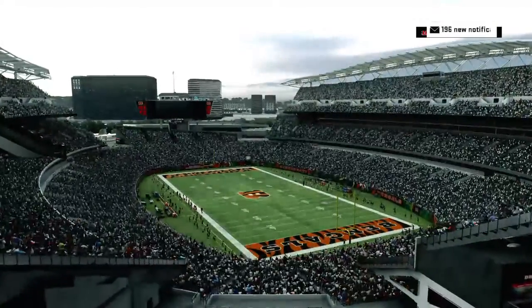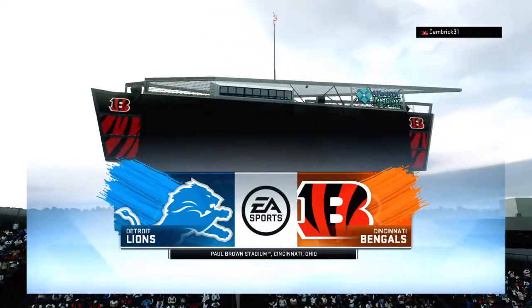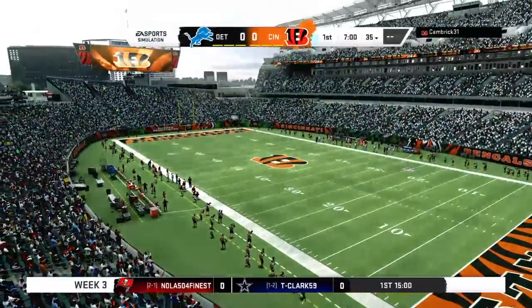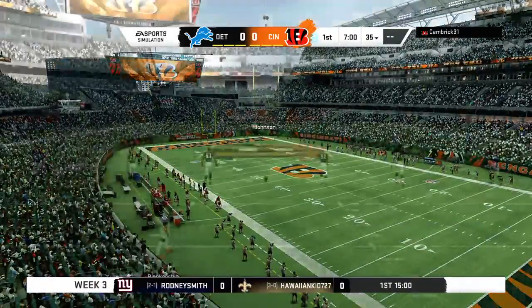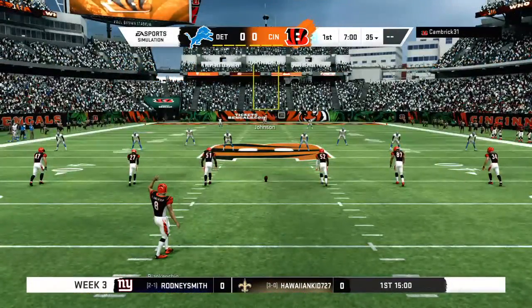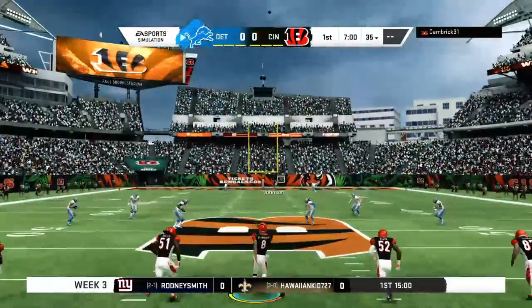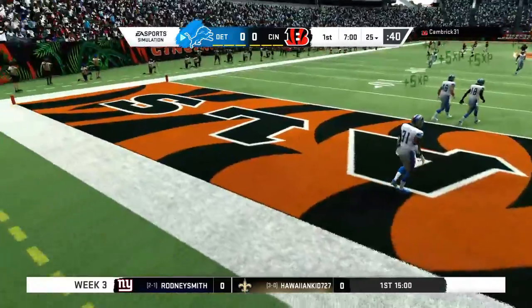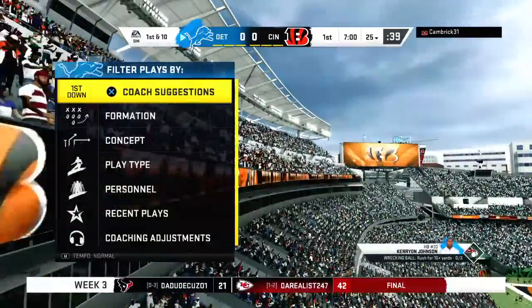From the banks of the Ohio River, there's a look at Paul Brown Stadium here in Cincinnati, Ohio. Nothing like the fanfare of introductions to an NFL game, and that was in evidence a moment ago. Fireworks, pyrotechnics, you name it. This crowd is ready as their guys get set to match up between the Detroit Lions and the Cincinnati Bengals. And that'll carry over the back line of the end zone for a touchback.